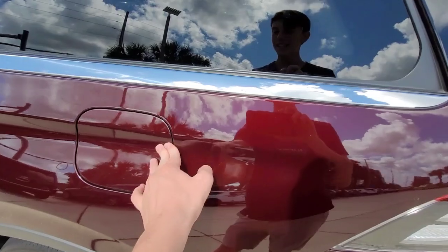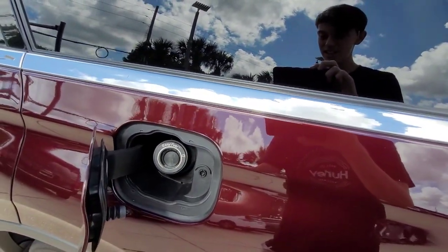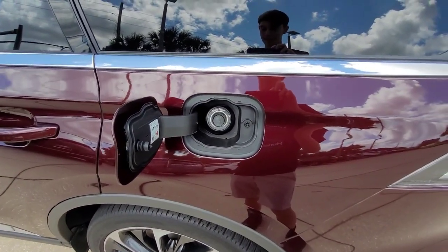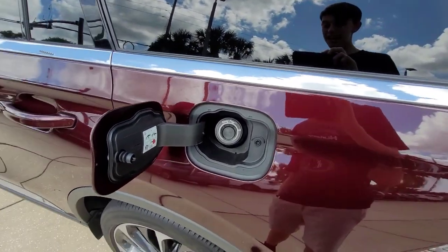So hopping around here, I got my gas cap. So this car takes premium gasoline, and it has an MPG rating of 18 city and 26 highway.